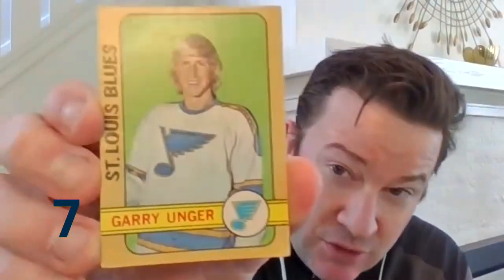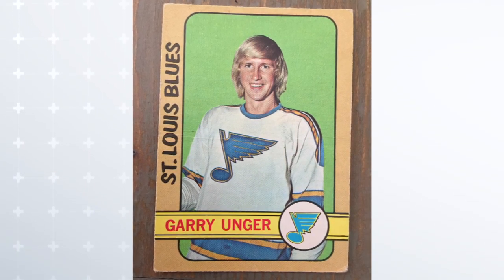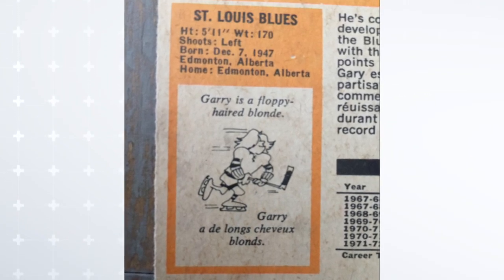Moving on, number 7. Now keep in mind, these haircuts we're looking at, this was the style at the time. Did anybody look better on a 72-73 O-Pee-Chee than the great Gary Unger? I just want to read you what the back of the card says, because the people at O-Pee-Chee knew it as well. They knew they were in the middle of something legendary. Gary is a floppy-haired blonde. Sure is. Great cartoon on the back.